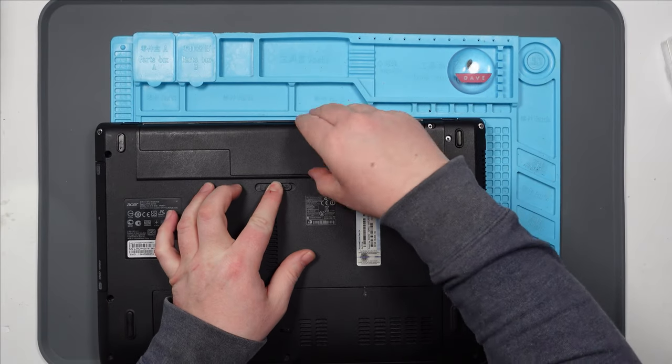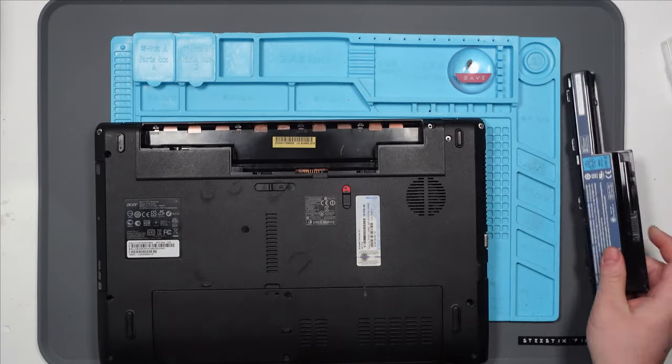Let's begin on the back by removing the battery. Plenty of screws to remove, so let's get cracking.